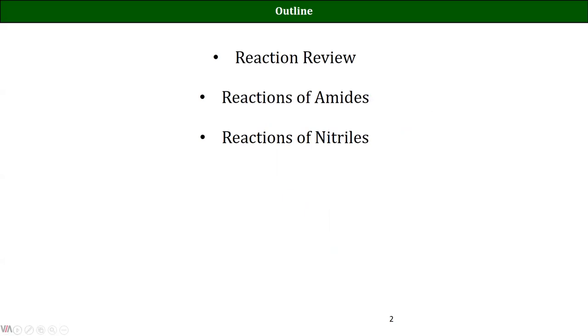So we're just going to finish out the chapter on carboxylic acid derivatives today. It might be a short lecture since I was planning on going through the tests that I then forgot at home. So we'll just go through this chapter where we talk about everything. The last two functional groups for these acid derivatives are amides and nitriles. And so we'll talk about those reactions and then do some synthesis practice as well.